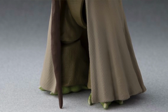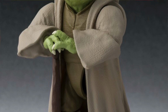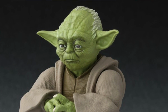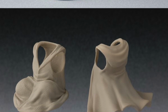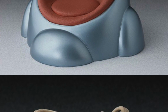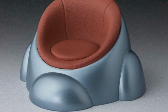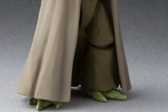He's going to have a cane and a lightsaber. He's also going to have multiple hands and a couple of different facial expressions. And he's going to have 2 different robes, one shaped so he's standing, which I guess is a harder plastic, and one where he's sitting, so you can put him in that throne. So it's kind of cool.